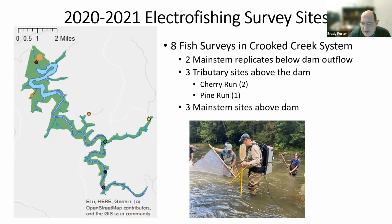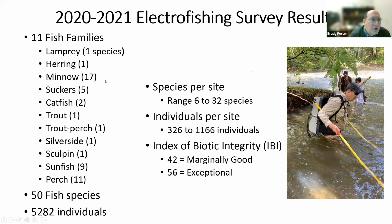So we did a standard backpack electrofishing. We had 1 or 2 seines, we had dip nets, and we captured all the fish that we could and measured them and weighed them and enumerated them. Okay, so in general, from these 8 sites, we captured representatives from 11 fish families, 50 species of fish all in all, over 5,000 individuals that we looked through.